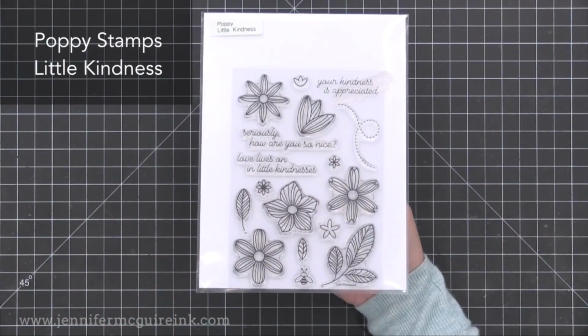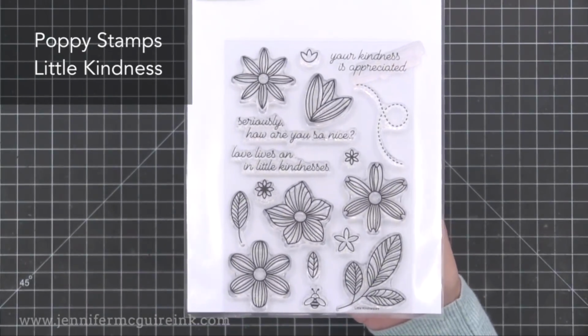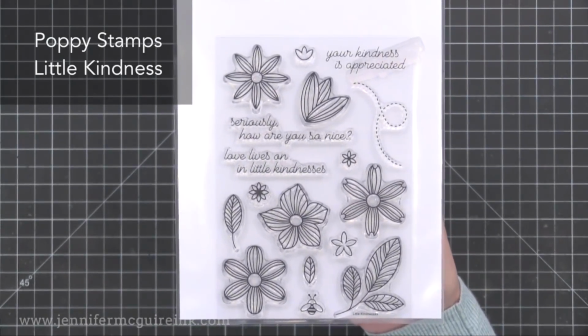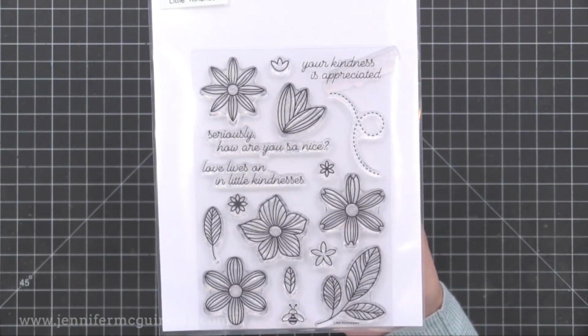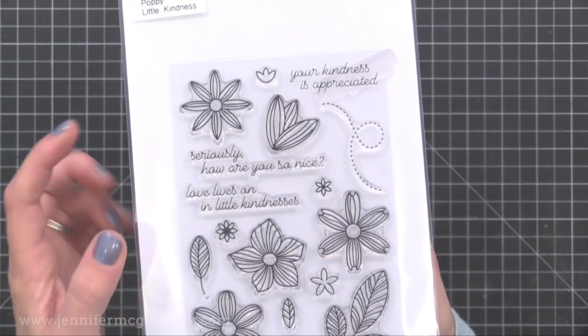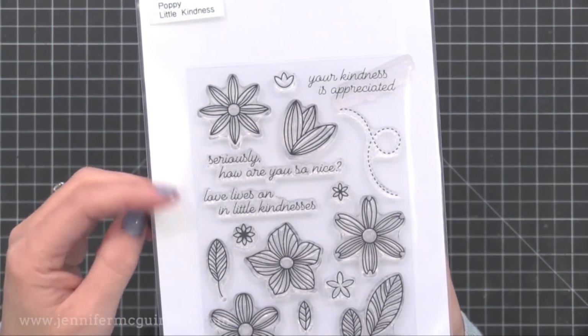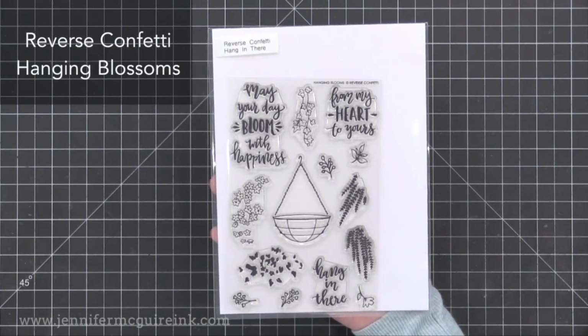And you can see I did a simple card adding some stitching details using one of the cats and dogs. Now the Poppy Stamps Little Kindness stamp set is just a very sweet set with very special sentiments in it, including your kindness is appreciated and seriously, how nice are you? And then it also has these beautiful flowers that are very easy to color in. Or you could just tone on tone stamp them to create a beautiful background.